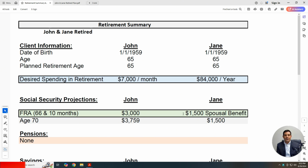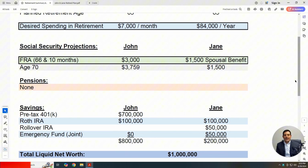So together with his $3,000, her $1,500 a month, they're looking at $4,500 a month coming in from their Social Security checks. But we're assuming that's not going to start for 2 years until their full retirement age, or almost 2 years, if they retire at 65. Going on down, we're going to assume they have got no pensions. So John doesn't have a pension and neither does Jane. So pensions, we're assuming none.